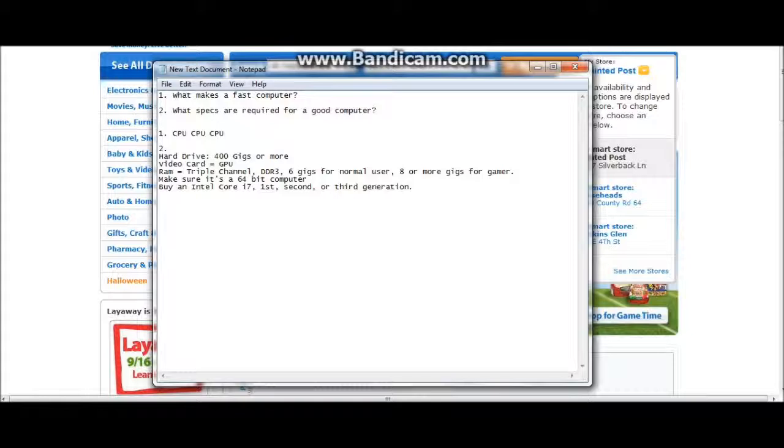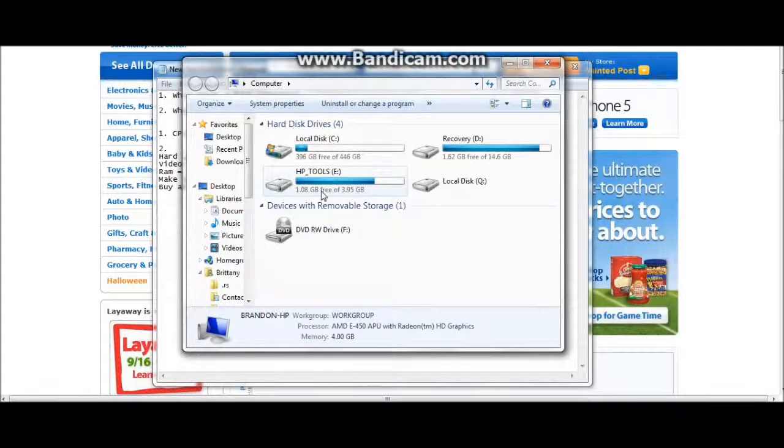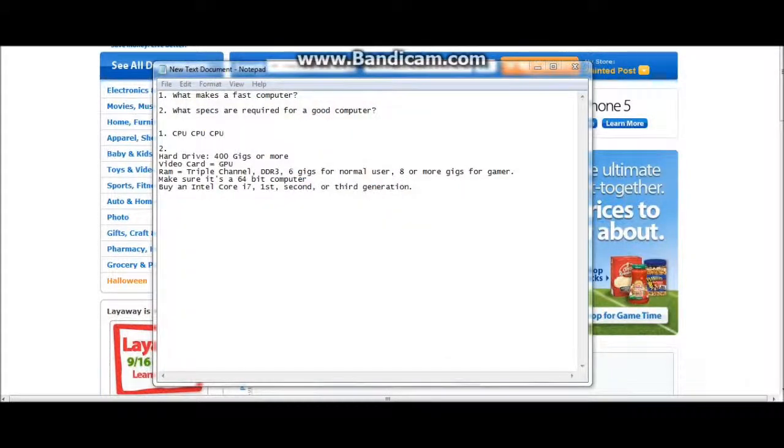So what makes a fast computer? Definitely the CPU, the CPU, the CPU. That's what makes the computer fast. It really does. So what specs are required for a good computer? A 400 gig hard drive or more. If I go into my computer right now, it says 446 when it's a 500 gig hard drive. So you could get 500 gig or more.